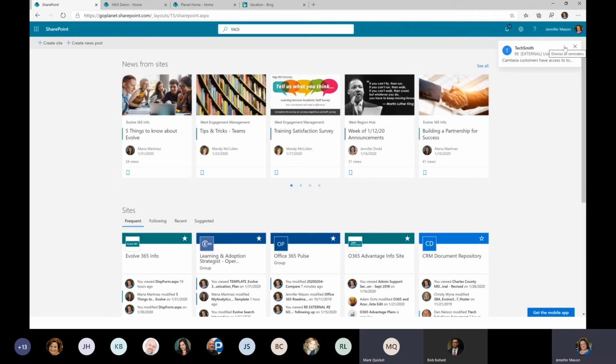Awesome. All right, everybody, this should look familiar to you if you are using SharePoint Modern right now. If you're not, we're happy to show you more around it. This is my SharePoint landing page, where I'm going to go to see a roll-up of everything SharePoint within my environment.